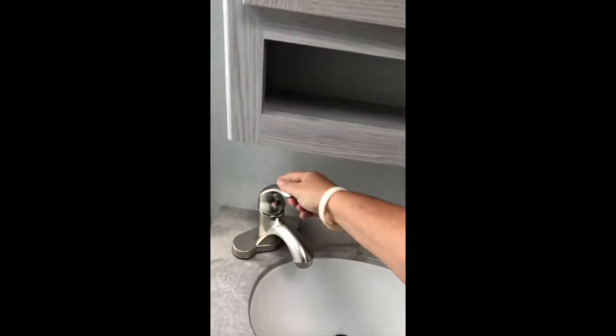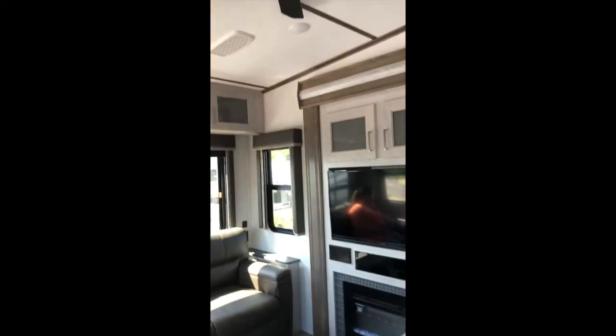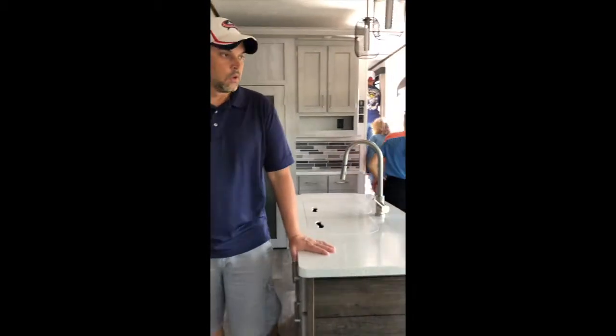Not too bad. It's pretty big. No, it's not this one. Full fridge. Yeah, maybe I can get back there. I mean, this kitchen and area is a nice size.